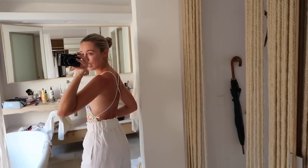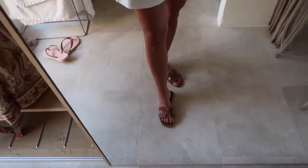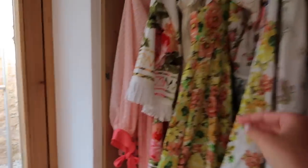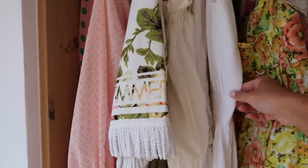I love the swimsuit. It's got a really low back and quite a cheeky bottom, which I find a lot more flattering. And then these are just my H&M shorts and my Hermes sandals, which have turned out to be a pretty good investment, I would say. This is all of my outfits for while we're here. I've got some lovely Zimmermann. I did bring this strange beach item. I've got quite a few cover-ups. Where's this one from? Paloma Blue, my Alexandra Miro favorites. Some gorgeous Cult Gaia dresses, the dress that I wore on embarkation day on the Disney cruise.